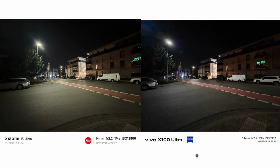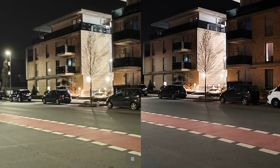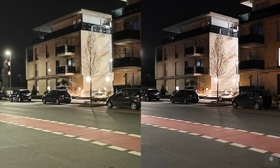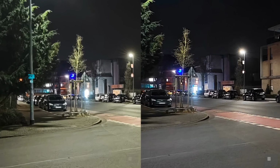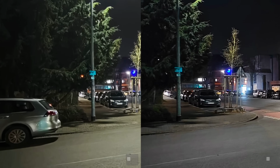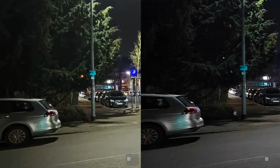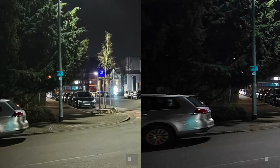Like I said already, at daylight, the nighttime shots on the Xiaomi 15 Ultra are equal to the Vivo X100 Ultra, sometimes even worse. In this case, they're very equal. There's just a slight bit better HDR on the Vivo's side there, and it looks a little bit more noisy there on the Vivo. It's a bit cleaner here on the Xiaomi, but both are not the best. Definitely one of the weakest sensors on both there. You can see a little bit more noise there, which the Xiaomi doesn't have.